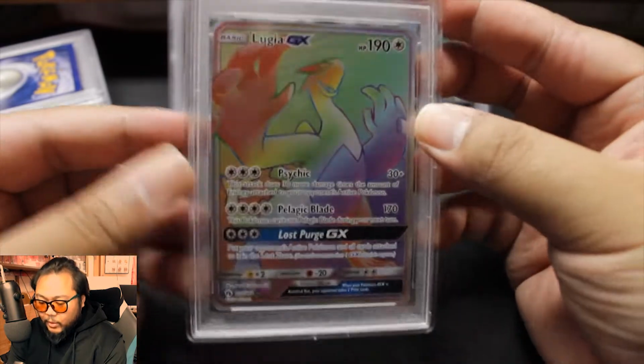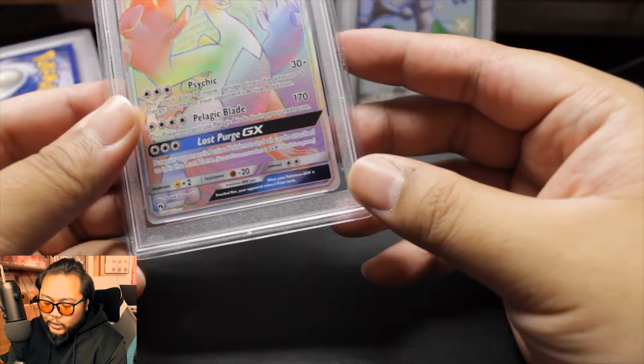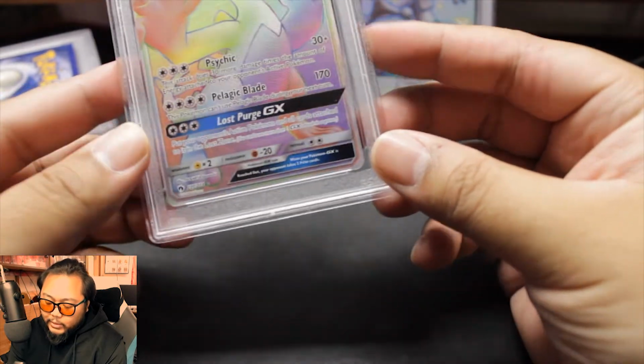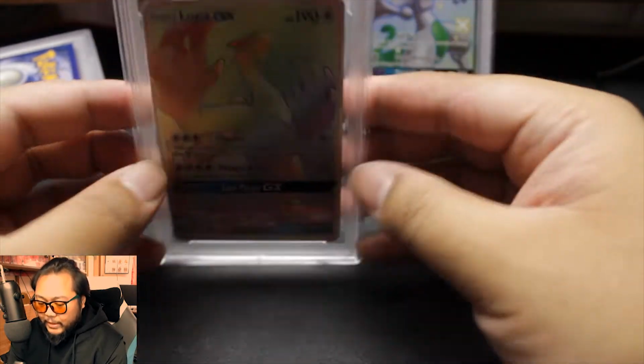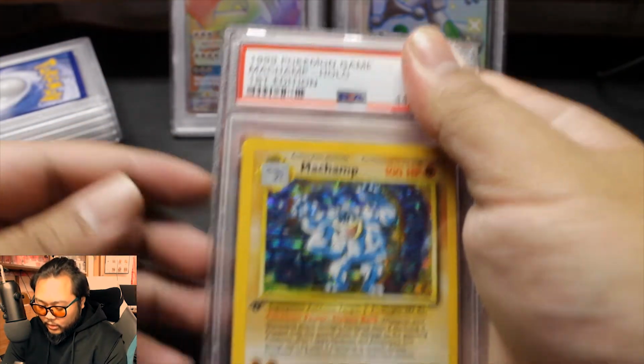Lugia GX. I'm not 100% sure if I'm going to keep this one in my collection. I mean, Lugia is pretty cool, but I think he just breaks my top 10 Pokemon. I'm not sure why, but he is pretty cool. And Machamp.